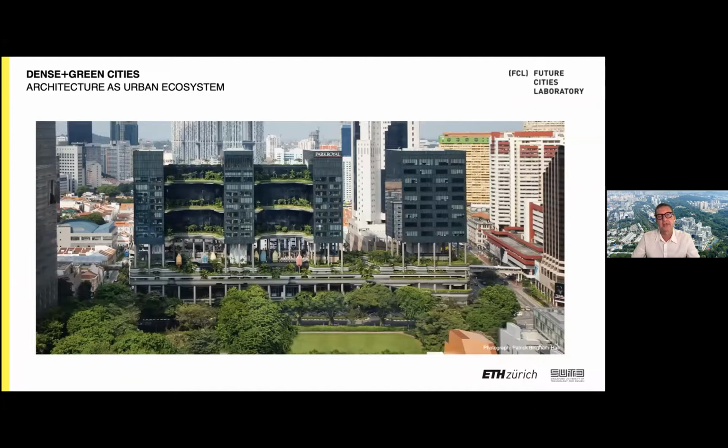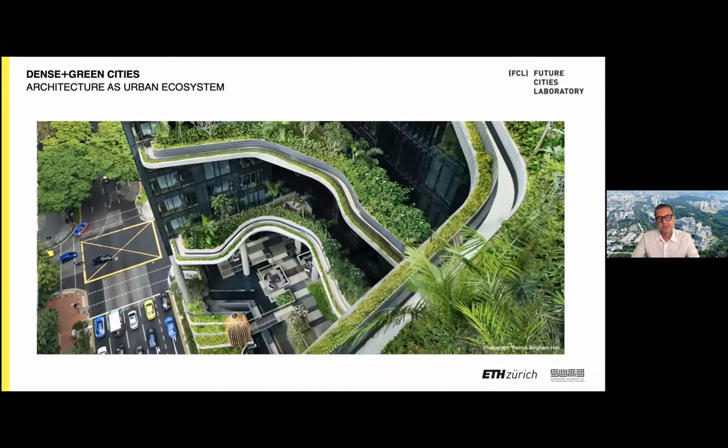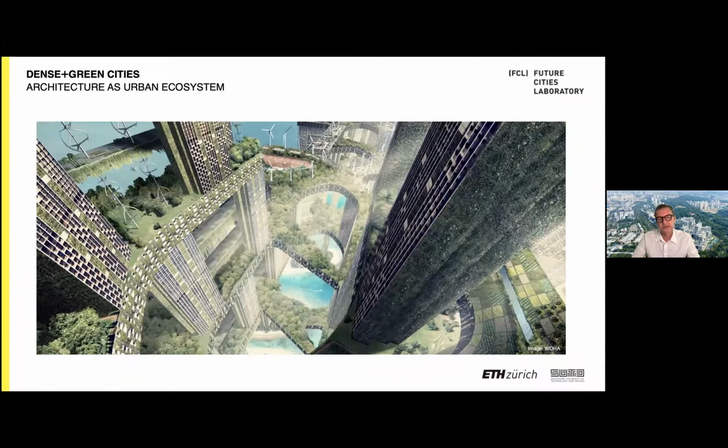Here you see the same building again, an aerial view showing the sky gardens from above. Based on such projects, architects in Singapore have speculated about what a future high density urban environment might look like. One example by the same firm is this rendering titled Permeable Lattice City of the Future from the year 2011. It shows a building in the scale of an entire city with integrated green spaces as well as public programs on many of the elevated levels.